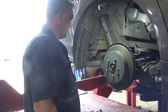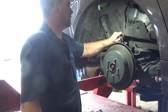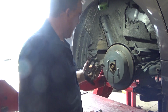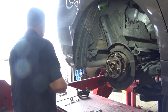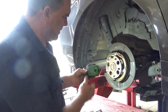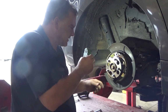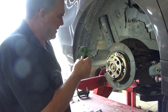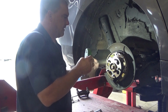So two 14mm bolts gets your caliper off and out of the way. That guy. And then two 17mm bolts get your caliper bracket out of the way. And you remove your brake rotor. Now we have access to our hub. We have 1, 2, 3, 4 bolts. Looks like they're 17s. And we have a hub nut, which is a 12 point, which complicates things. But I should have something to solve that.